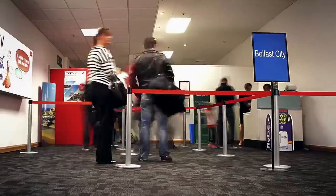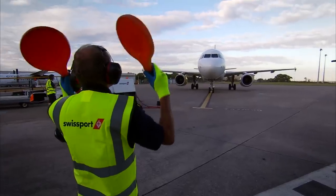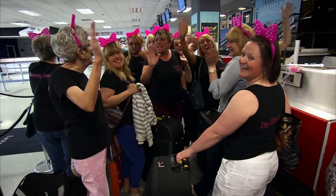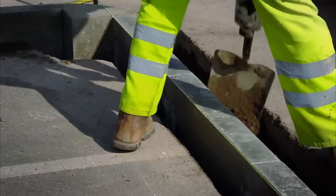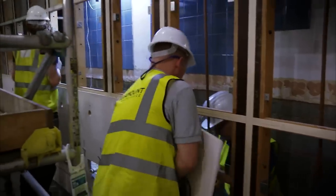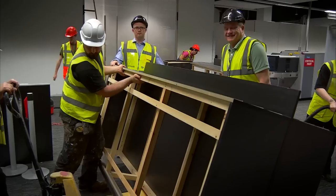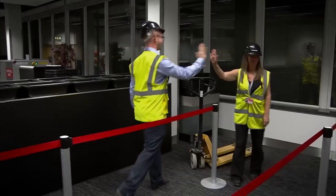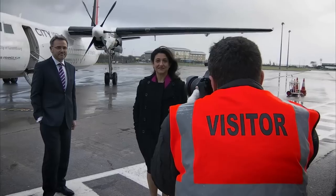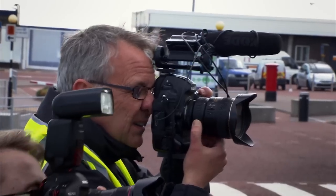It's the start of 2014 and a busy year ahead. Cardiff Airport is about to undergo a major transformation. It'll be spending the next year modernising its operation. They're updating the terminal buildings, developing new routes and inviting their new owners to inspect the upgrade work. It makes a big difference in terms of people's perceptions.